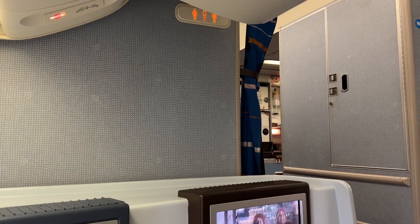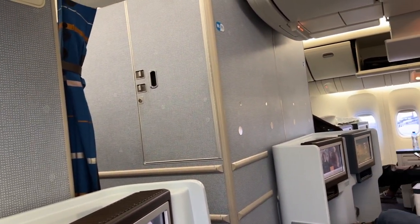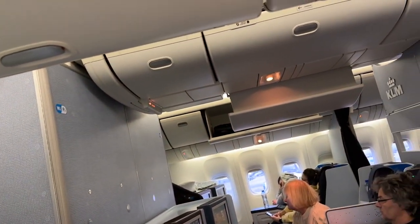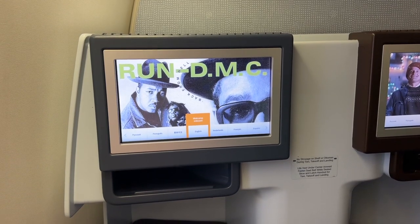You can see here just by panning around, once the majority of the passengers were on board, we didn't even have the curtains closed because we were still on the ground, but you can see just how private of a feel this cabin really had. Now to take a little bit of a look at the seat.